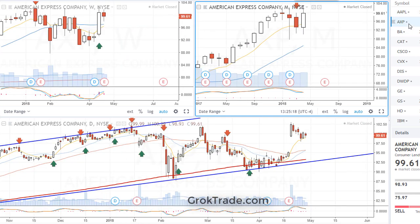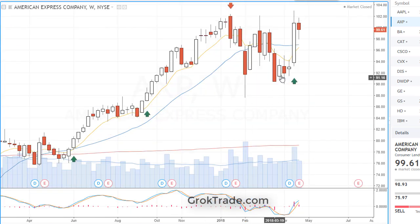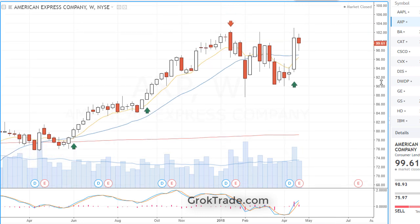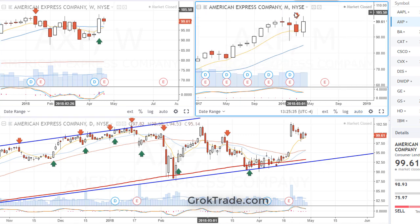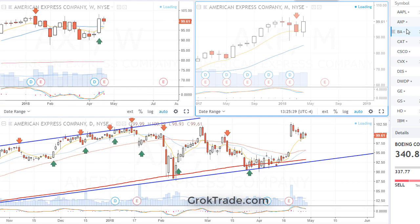Wow. Okay, American Express, got a buy on it. Boom, big pop, nice pullback, looking good. The weekly chart, got a buy on it. It's stutter stepping at resistance, but overall this is looking pretty bullish. I have a monthly sell, but I'm going to turn around and make that a buy here next week. Interesting. Let's do this.